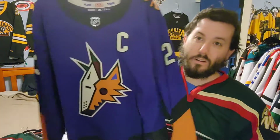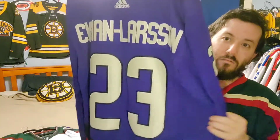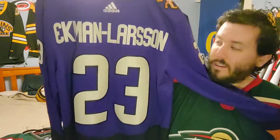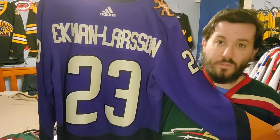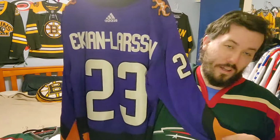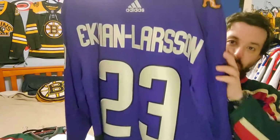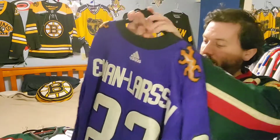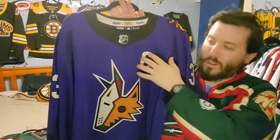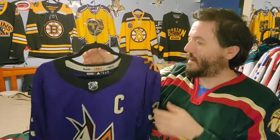And this one I did get customized, obviously. I got this from Cool Hockey. It is an Ekman-Larsson, so sadly he's not there anymore. Of course, the one time I get a jersey of his, he's out of there, so you can blame me if you want to. But I love the name and number kit on this. It's very unique. One day I do want to find the original Space Coyote for this. I think it was green, and then that pattern on the bottom of it. One day.